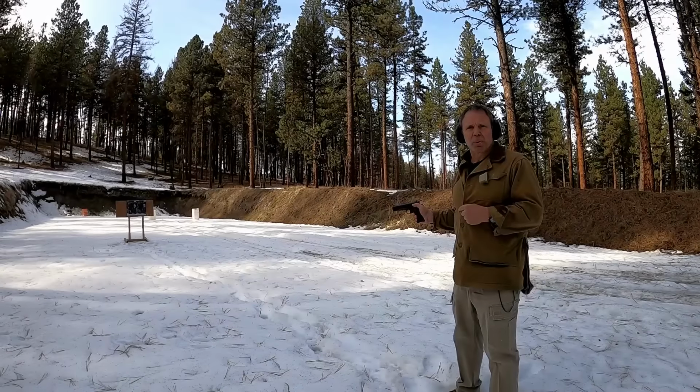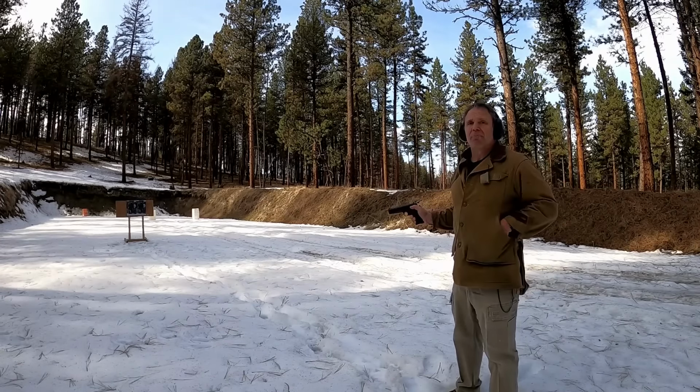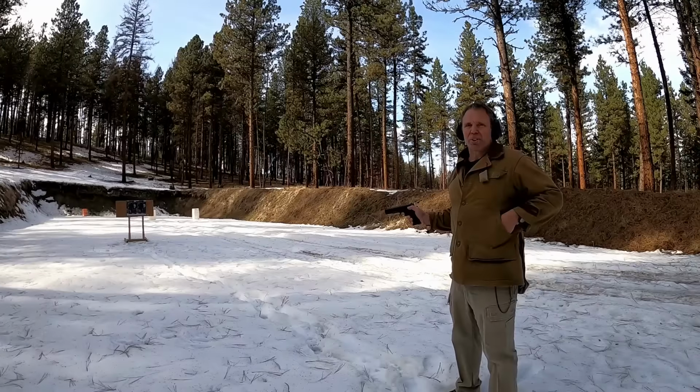This time I'll start with the Colt, and I'll shoot left, right, shooting as fast as I think I can hit, and we'll add a magazine change to the equation.